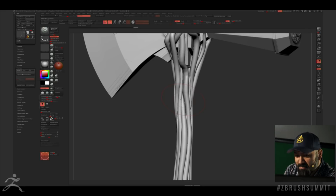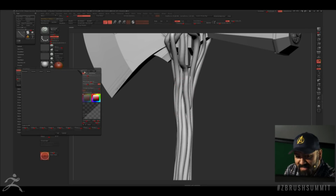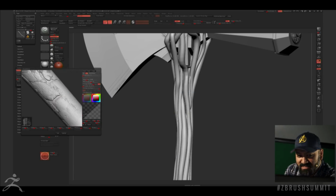So this became like a rinse and repeat type of technique where we had about 200 and something vines. So it took us like a day or 2 to go through all the vines and apply this technique to it.